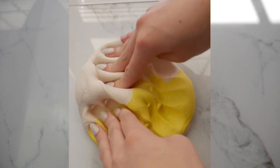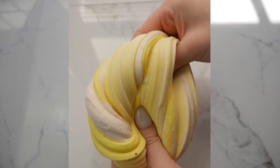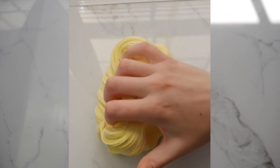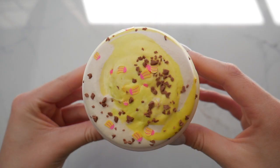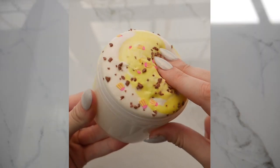So that's why it's kind of like an off-white. I thought it was a really cute idea to make it that way and it's topped off with these really cute bananas and chocolate chunks. It is scented like banana split and I'm also in love with the texture. I feel like it's so soft. It's the perfect butter texture as well. It feels just like frosting would in a slime.